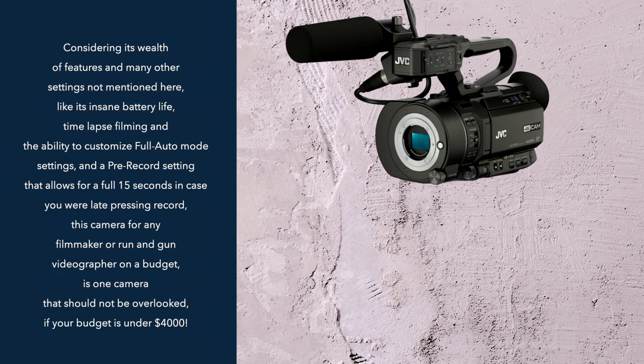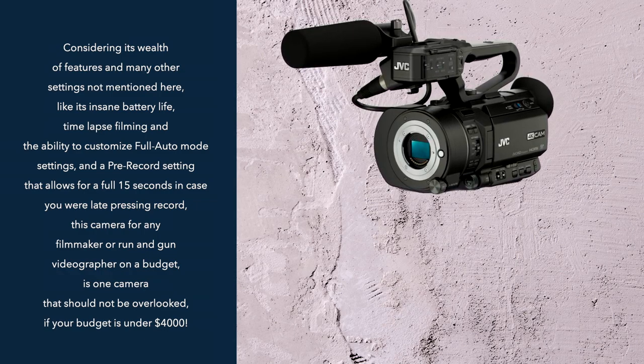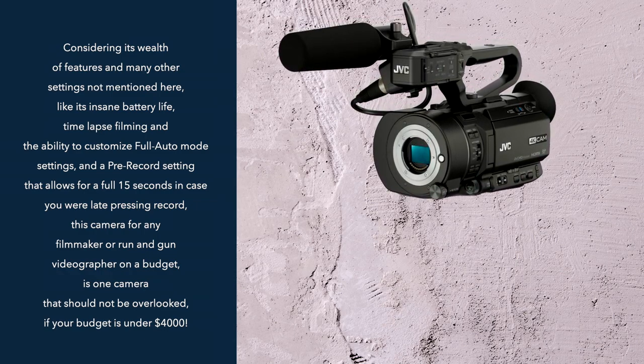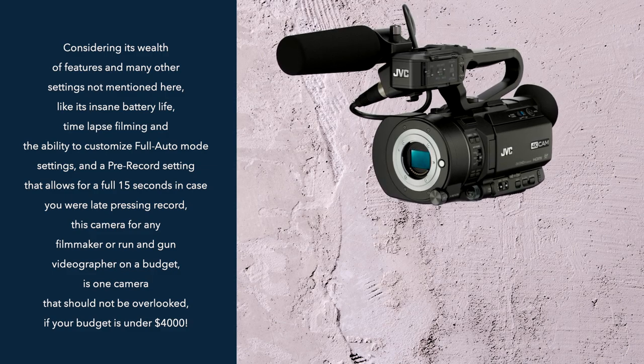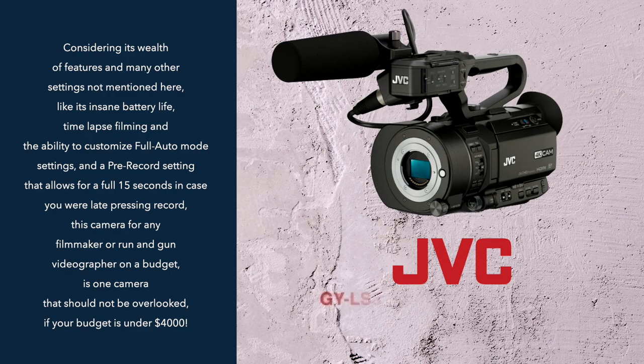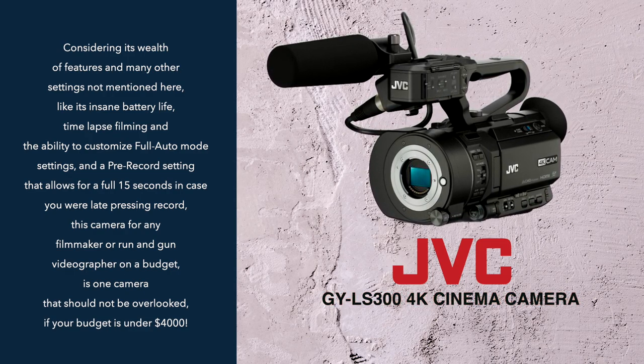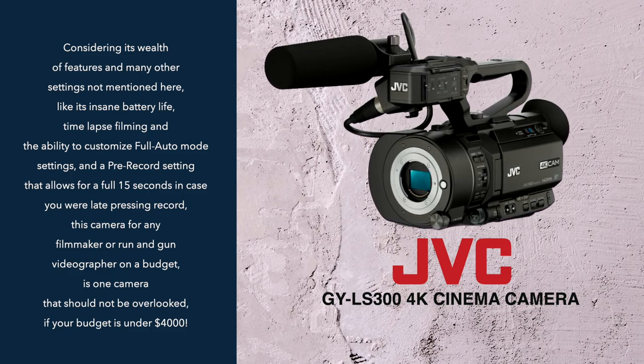Considering its wealth of features and many other settings not mentioned here, like its insane battery life, time-lapse filming, the ability to customize full auto mode settings, and a pre-record setting that allows for a full 15 seconds in case you were late pressing record, this camera for any filmmaker or run-and-gun videographer on a budget is one camera that should not be overlooked if your budget is under $4,000.